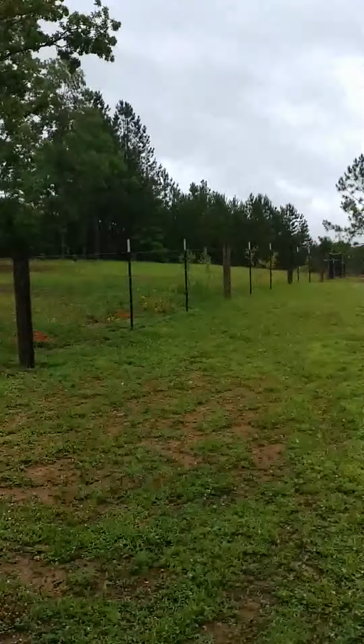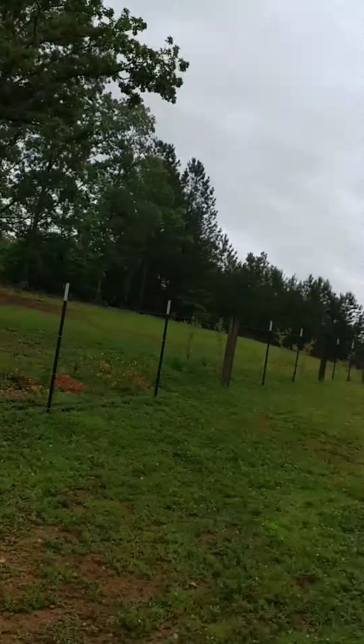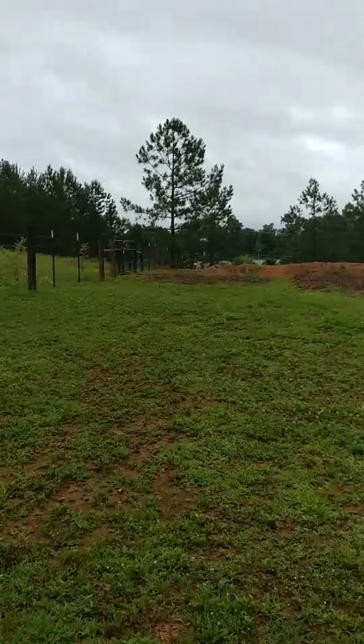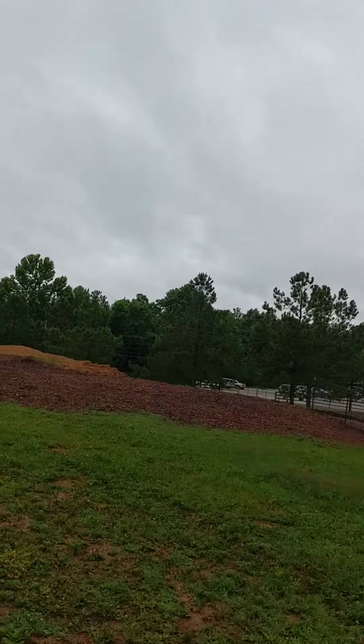Same with all the access trails. Any place where we don't have grass growing and there's any exposed dirt, we're just going to keep covering it with wood chips and keep mixing in a little bit of forest soil here and there and wood chips from the rat cages and reptile cages, and just keep going and going and going.